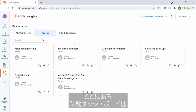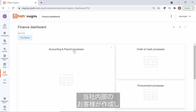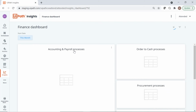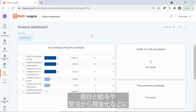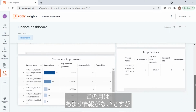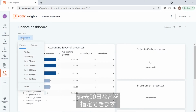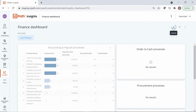If we look at something like the finance dashboard, this was created by our own internal customer. They're using this for real reporting on our own processes. Things like accounting and payroll or order to cash. And they have some filters set, so you can see for this month we don't have that much going on, but maybe we wanted to do something for the last 90 days. It's very easy for us to just change the filters.